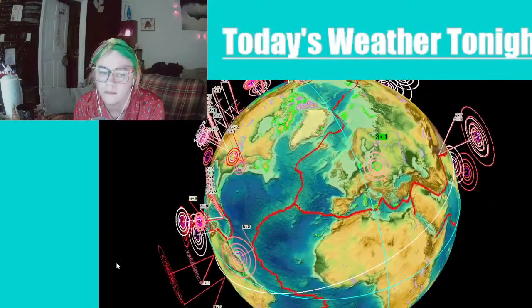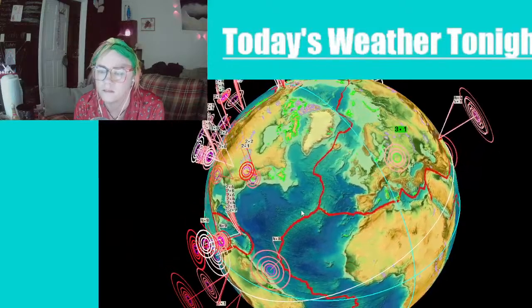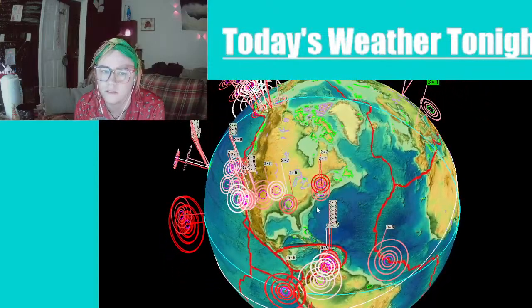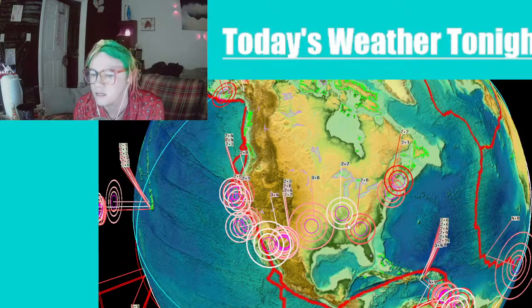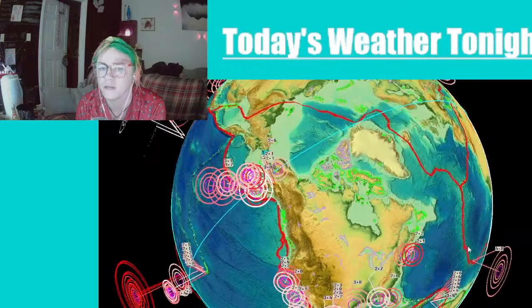I think that is in Poland there. So, pretty interesting. Also, this is showing us a little bit more of a story across the North American continent. We had a 2 down here in Georgia and a 2 up here in New York and off the coast of Maine. So that is basically the shape of the North American craton we're seeing outlined by quakes.